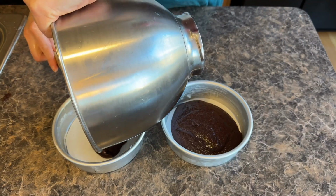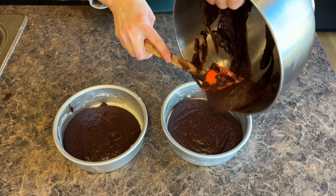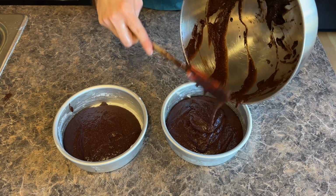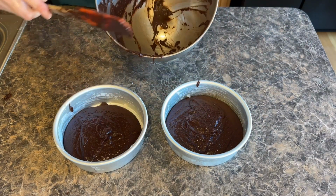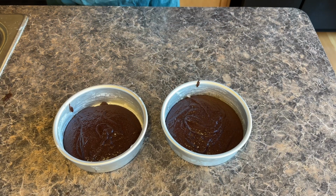Now I'm going to be portioning this out evenly into both pans. You know, I will make this recipe doubled when I am making it for a larger group of people, but it is actually really nice to have it just for my immediate family. That way I don't have tons of leftovers.